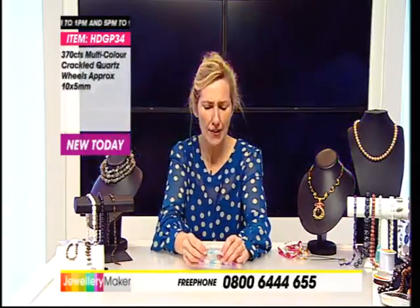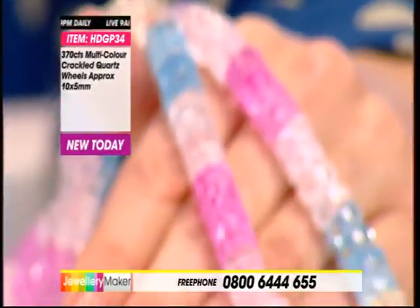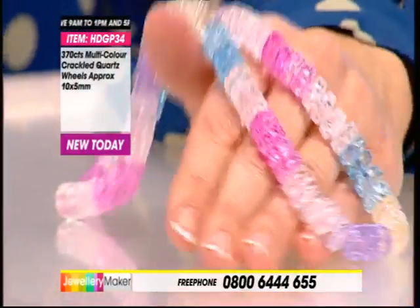And of course, because you can lay the wheels flat, you can actually wire them, knit them over and see the coloured wire going through them. Great on simple stretchies. They remind you of those candy sweet bracelets and necklaces you used to get as a kid, don't they? You can just simply stretch them through, but don't start munching on these. Don't start eating these, because it won't do your teeth any good. And it won't taste good at all.